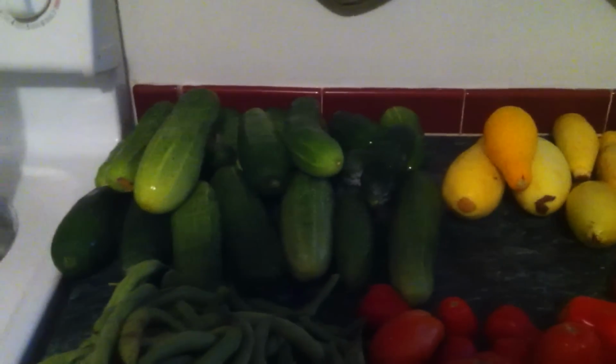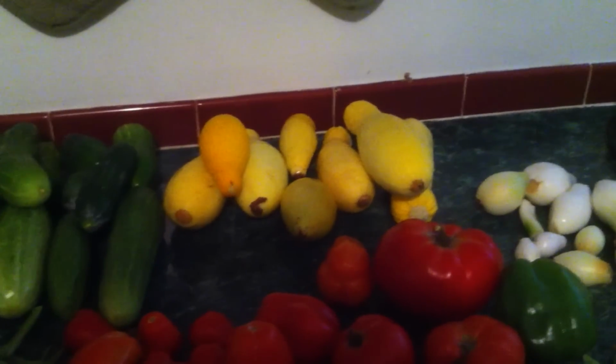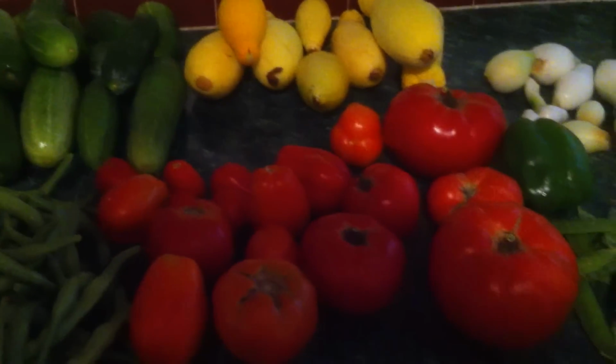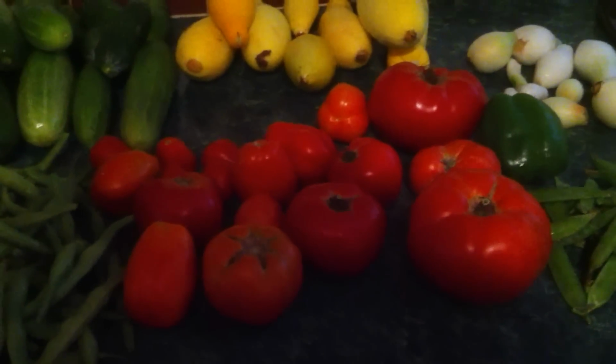Anyway, these are cucumbers. I'm getting ready to make some pickles. That's what we're going to do with these. Dill pickles. I'm getting permission from Mama to let me use her kitchen. Actually, I think I'll probably just use my fish fryer outside and my water bath canner to do that.